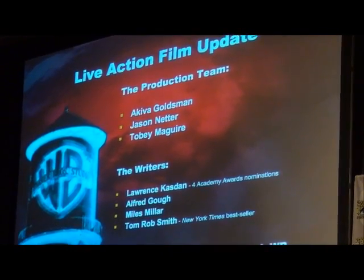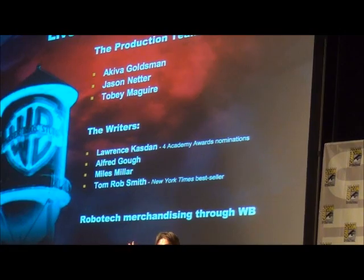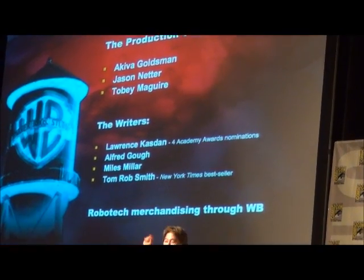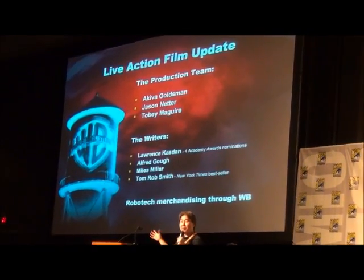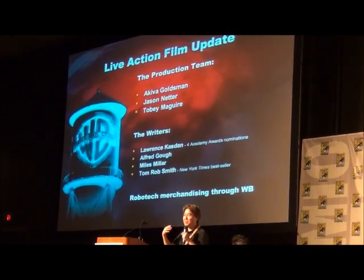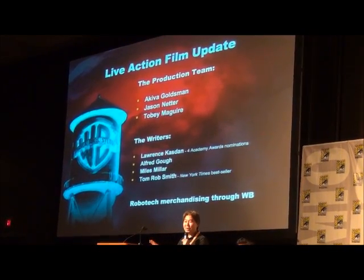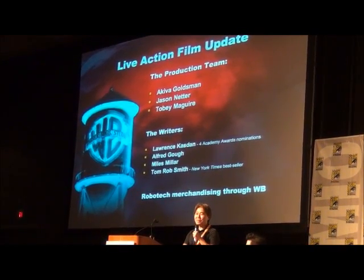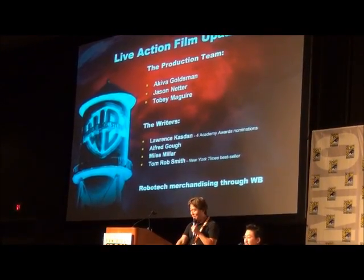Just so everyone knows, it's the same people we listed last year. Kiva Goldsman, Jason Netter, Toby McGuire, many of them recognizable names. The writers worked on big films ranging from Spider-Man 2 to Empire Strikes Back to Raiders of the Lost Ark. There are also other people that have been brought on board. We're not allowed to officially announce anybody, though some of it has appeared in magazines such as Variety and so forth. If you Google, you can find out there's all sorts of stuff going on with the project. But that's as much as I can say about it. Just like other panels I've heard, we're proud to be working on this, but I can't say anything more because I love my family.